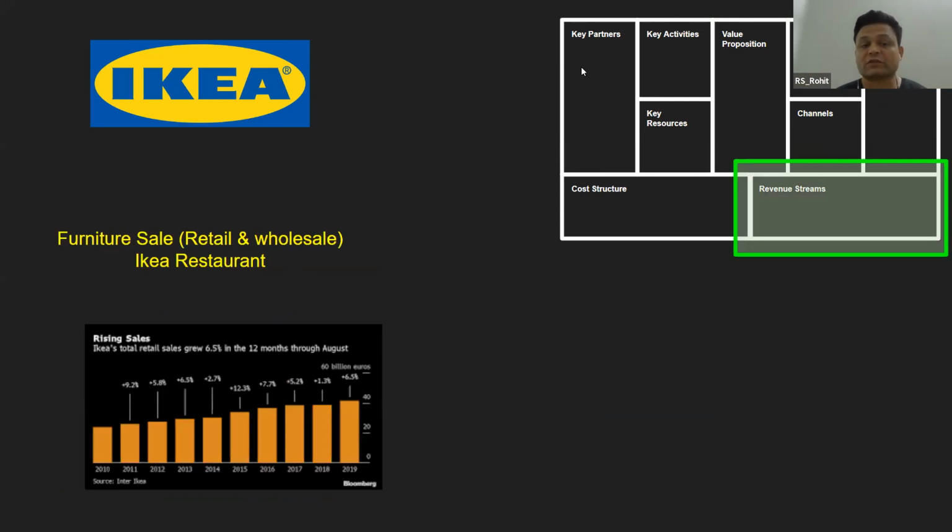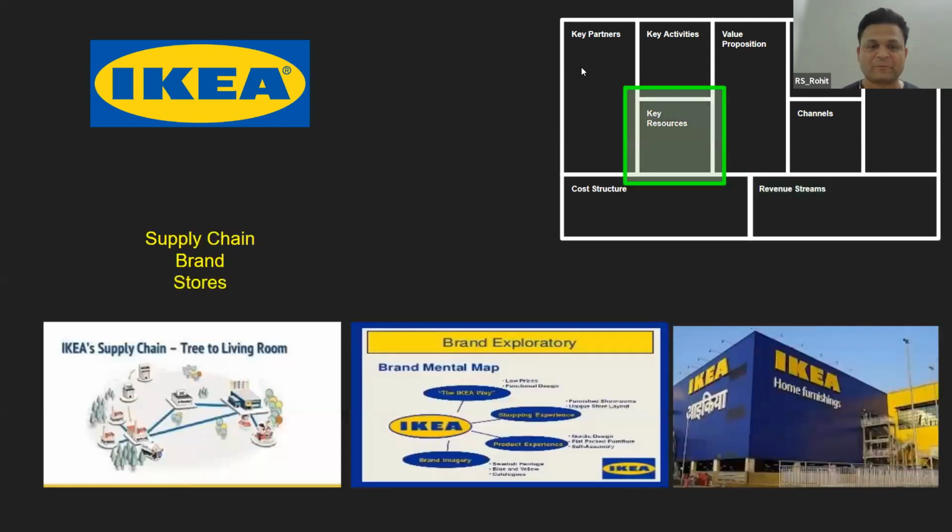And what are the revenue streams? So they generate revenue through furniture sale. It could be retail or wholesale. IKEA also has a restaurant within those stores. If you have been to any of those stores, you would see that also generates some revenue for IKEA.